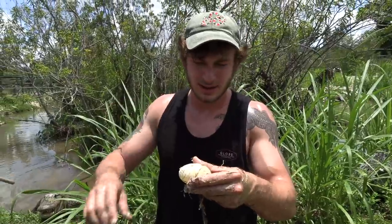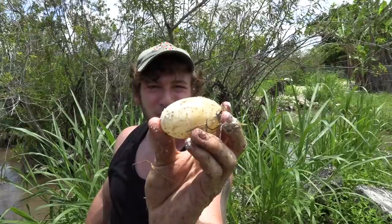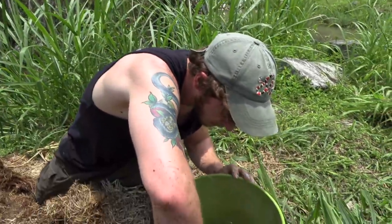So in about 2 months, a little baby alligator will develop in this egg, and believe it or not, something that potentially gets 14, 15 feet long curls up perfectly inside that egg and comes out like a little gecko. Ready to take on the world.